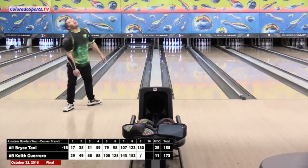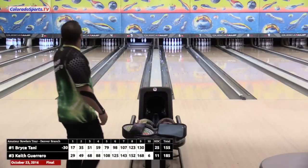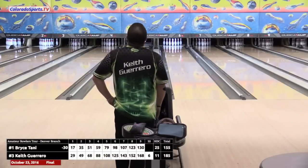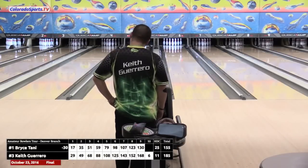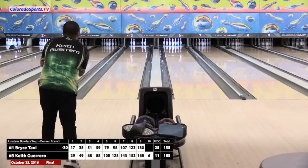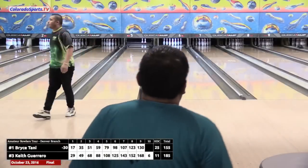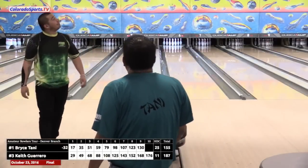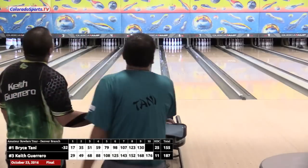Uh-oh. Oh, horrible shot. Doesn't matter. Wow. 4, 6, 7, 9. So if he gets 2, he's got 176, 187. Bryce punches, he goes 160 and 25, 185. No, that's all he needed was the 2 pins. That's it. That did it. If he got 1, there was a shot.